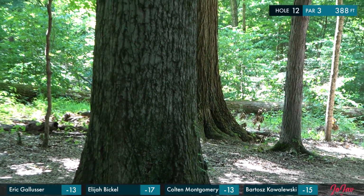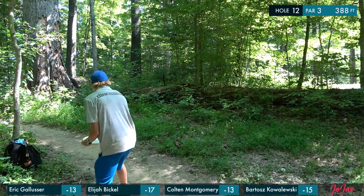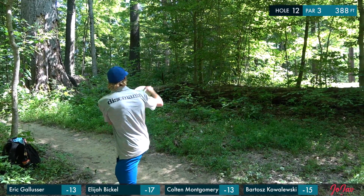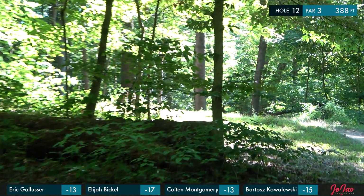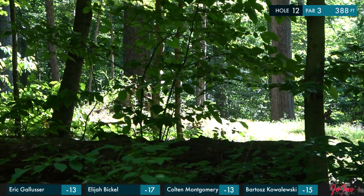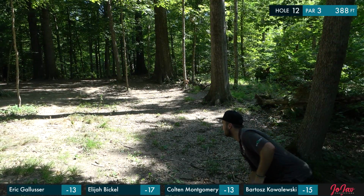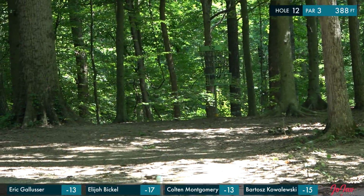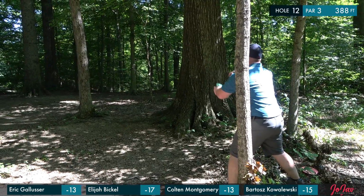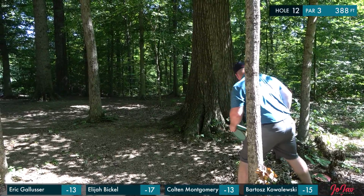Oh yeah, he hugged that tree really well. But as you can see, it still finishes out a little short, but he has a putt at it. Here's Colten. He's got a wall of stuff in his way, and he hits that small gap with his MD3, I think, and he gets up there. Trying to give it a bid. I was trying to make some magic happen, but that was pretty far away.